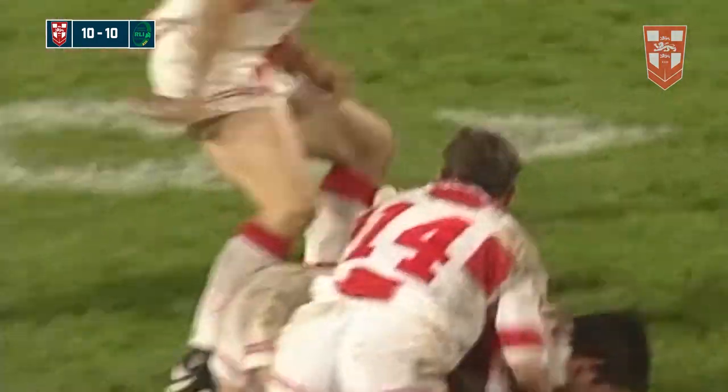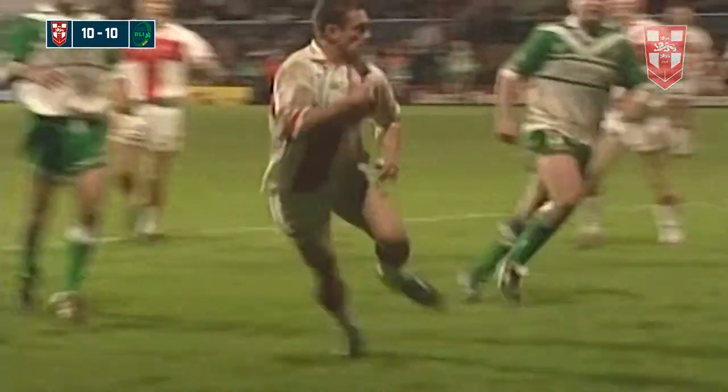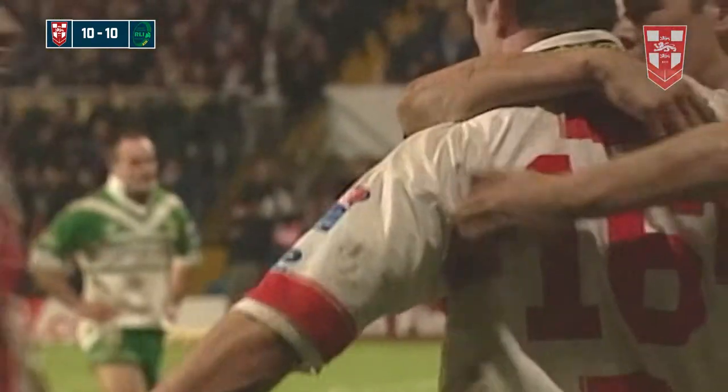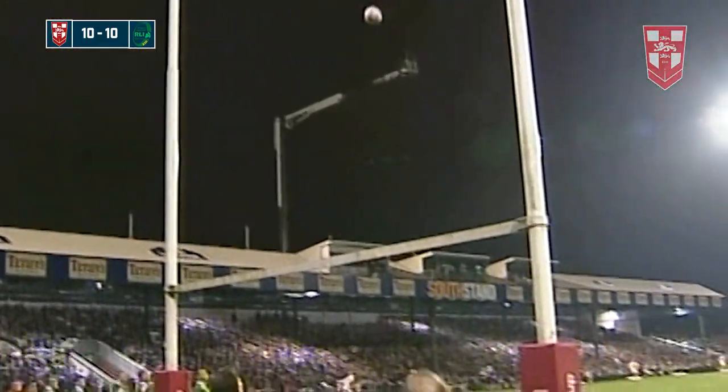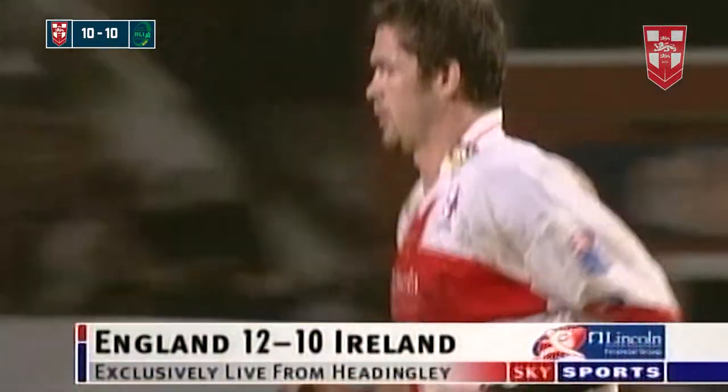There's a mistake there. England have taken the chance on this occasion. It was great work from Long. Simple loop around and the big fella running onto the football. Come on! Farrell, left-footed kicker, right side of the field as far as he's concerned. He's kicked England into a two-point half-time lead.